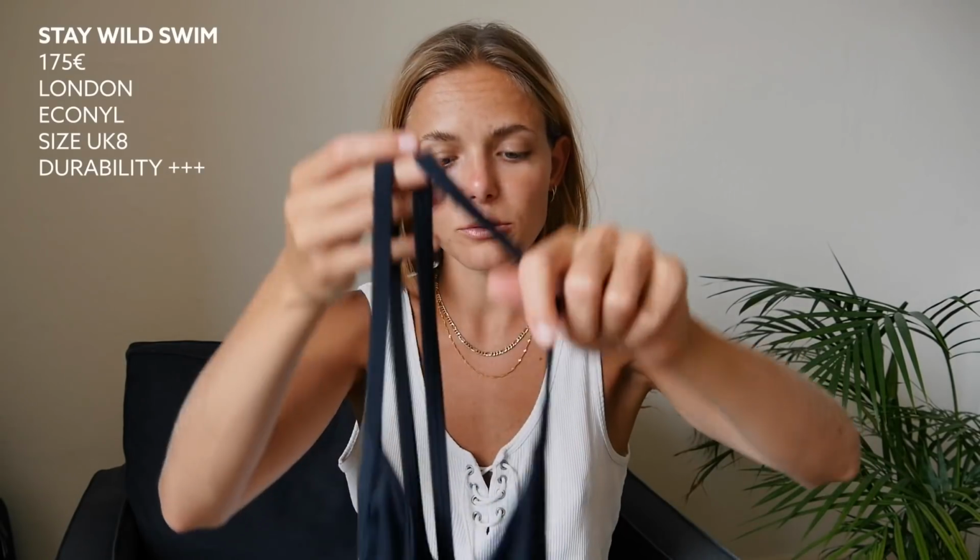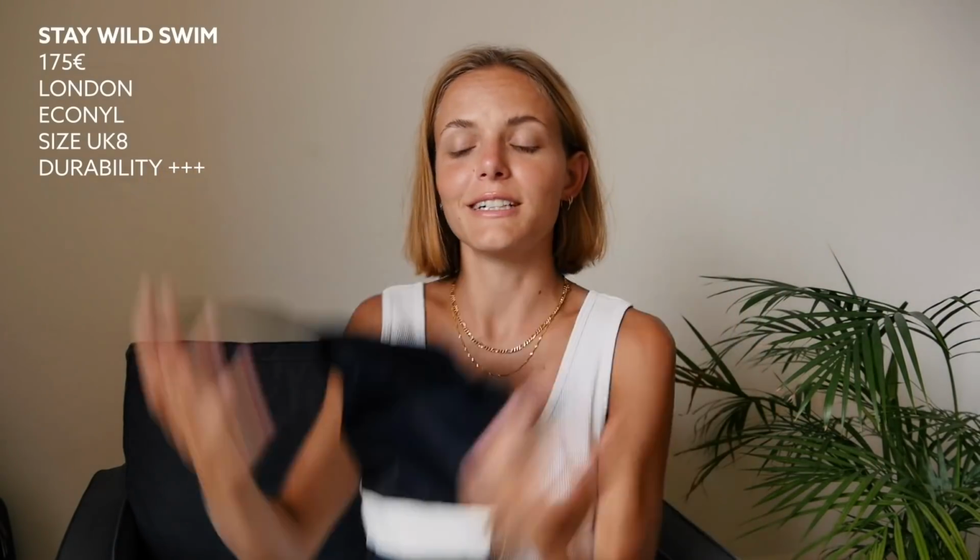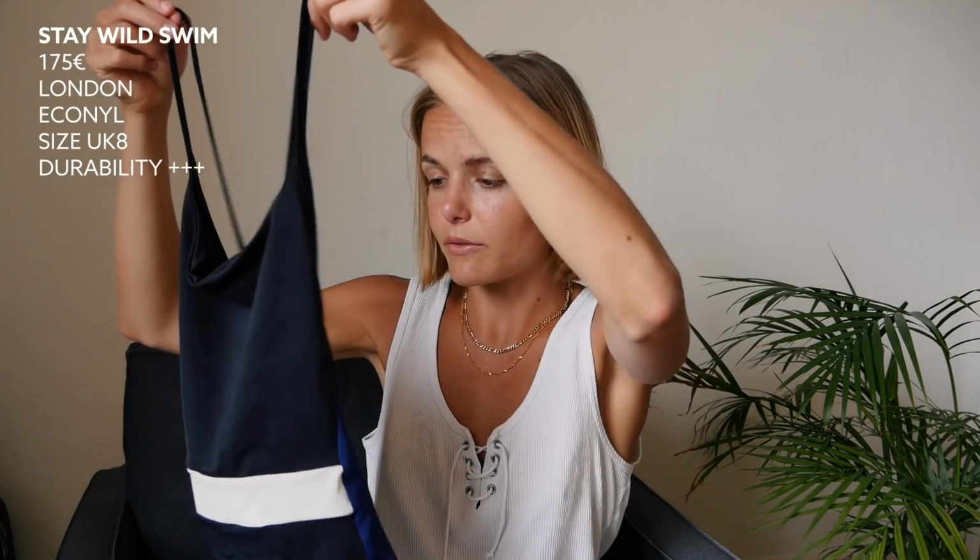The next brand I want to share is called Stay Wild Swim. You've probably seen this before on Instagram. It's a brand that Zana, who is also a content creator from England, along with her friend and business partner, created as an ethical, sustainable swimwear brand, and I really like the design. I have this one piece from them. For a bikini or a one piece, these retail for around 175 euros. It's Econyl and it's made in London.